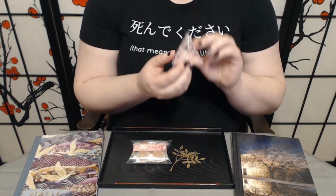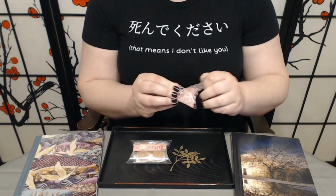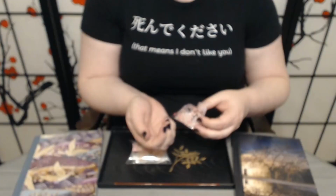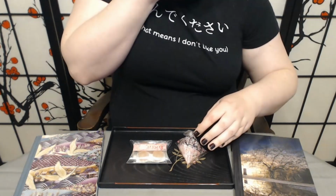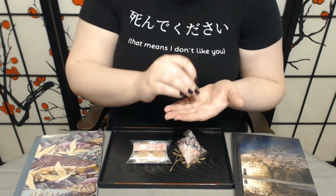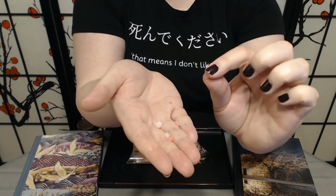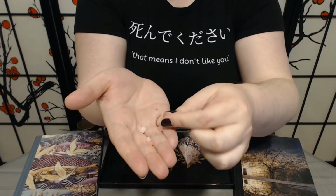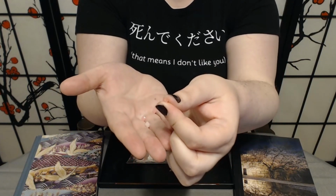So moving on to our Sakura Konpeito. Okay, I'm gonna get a couple of these guys just because they're so tiny. There's not really a scent. You can see they're just these small little pieces. I don't know how well you can get the color. I think of the ones I pulled out, this one's definitely the most vivid.